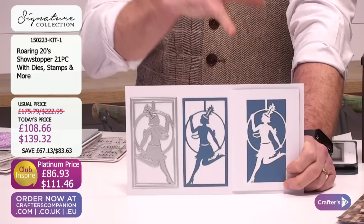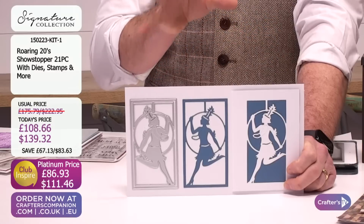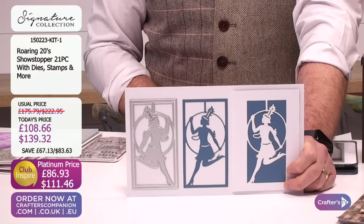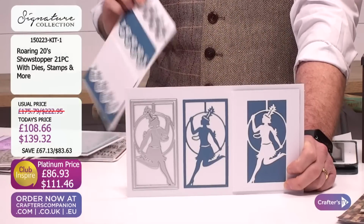So great again if you're thinking about cards. Absolutely fantastic for making your construction pieces with as well. So many of you have shopped for this and bought this overnight. It's absolutely flying out of the door. I cannot even begin to tell you.